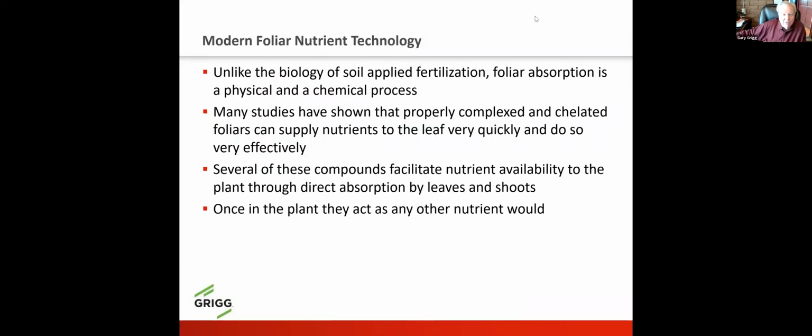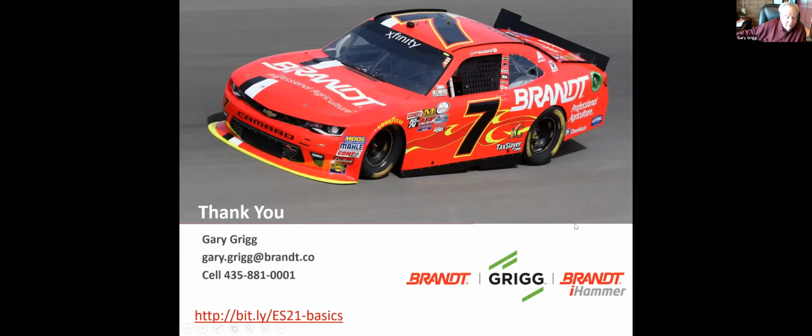So my summary, modern foliar technology. We have a lot of studies that show that complex and chelated foliars can get in the leaf quickly. We have a lot of programs that show that it facilitates the availability of nutrients in the plant. And we know this, that once that nutrient's in the plant, it really doesn't matter how it got in the plant. It's in the plant. It's going to be utilized in the plant.